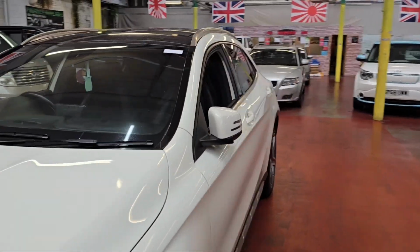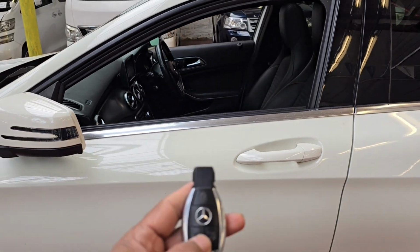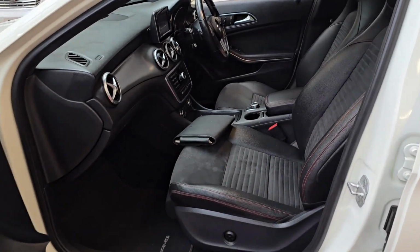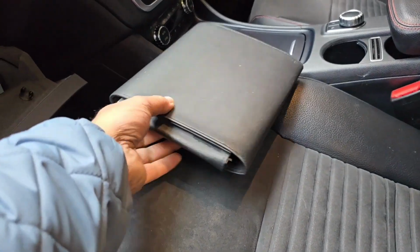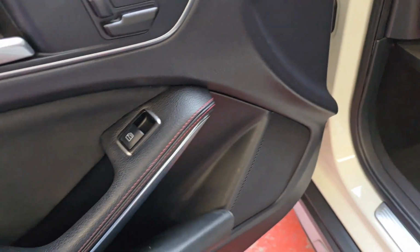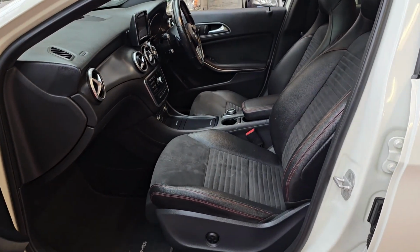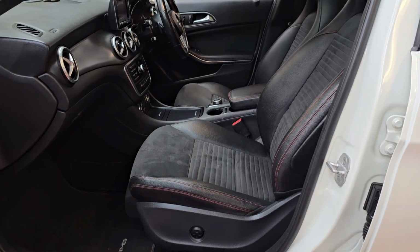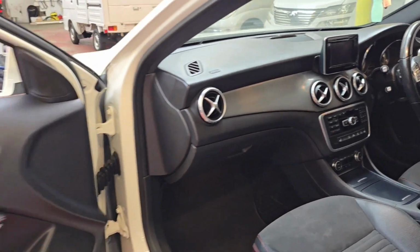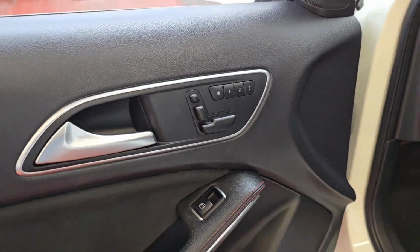Okay, so let's have a look at the interior. So that's the full panoramic roof. It's locked, let me unlock. Okay. There we go. It's got all the car related books. All the other books are there. Just going to put that one in. Nope, not there, just here. Leather and cloth combination. All electric seats, driver and passenger.